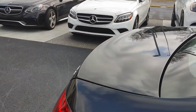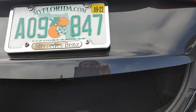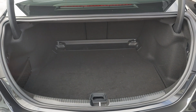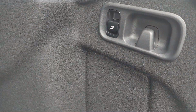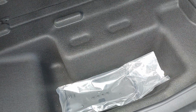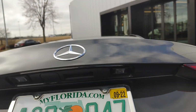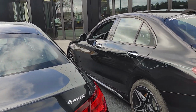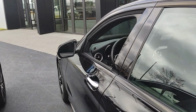Forgot to show you the trunk. Let's come around here. It is bigger, wider, flatter. Again, folding seats with the power button like the GLC has, and a little bit of additional space underneath. It will be extended mobility tires always. And power. Most of them will have the hands-free kick for the trunk, but not all of them. Of course, we're still dealing with some shortages.